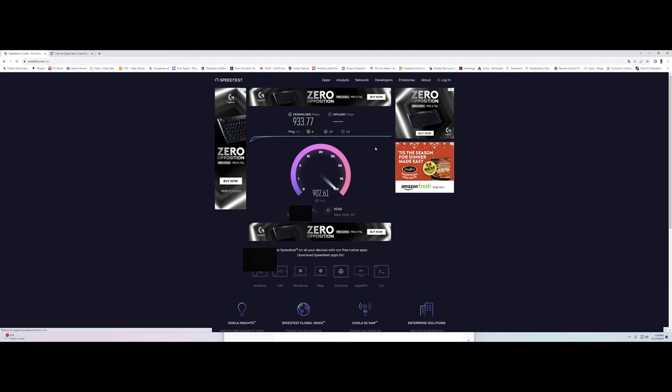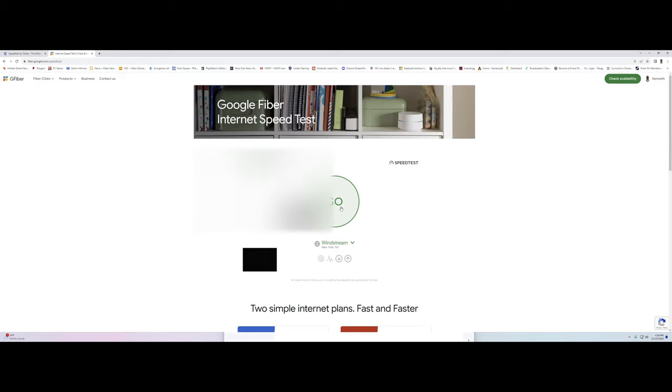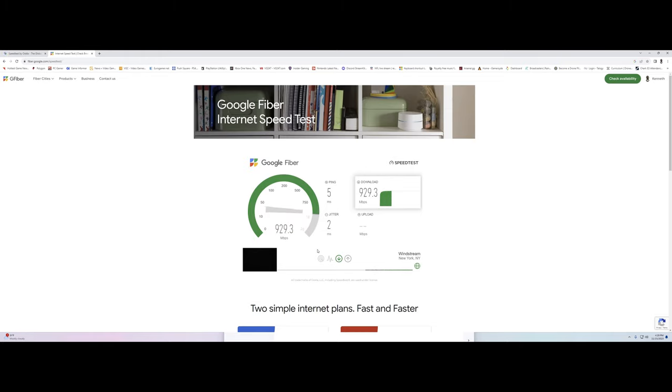So right now I'm doing a speed test, and this is a hardwired speed test. I'm doing both a hardwired and then the Wi-Fi speed test, just to show you the contrast. And then I'm going to show you some footage of the PlayStation Portal with my monitor right above it, so we can take a look, see the difference, see if there's any major lag, major latency issues, or anything like that.